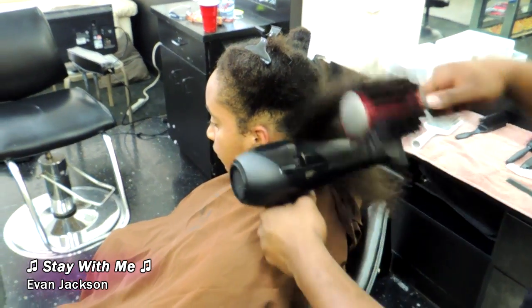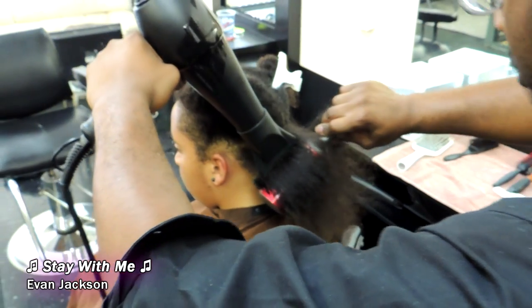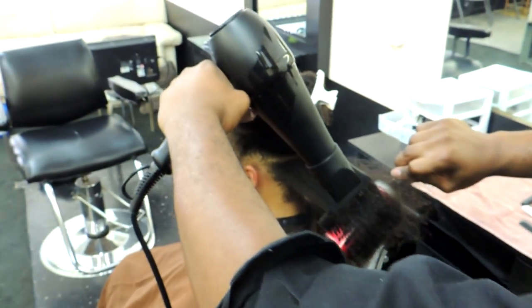After smoothing out the hair with my paddle brush, I follow with my Tourmaline Boar Bristle Round Brush, which is going to smooth the hair, adding shine with some volume and body to her hair.